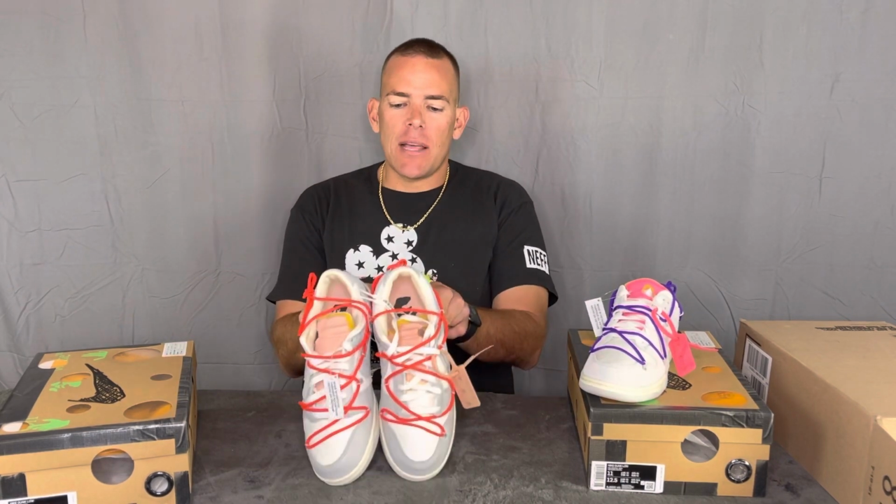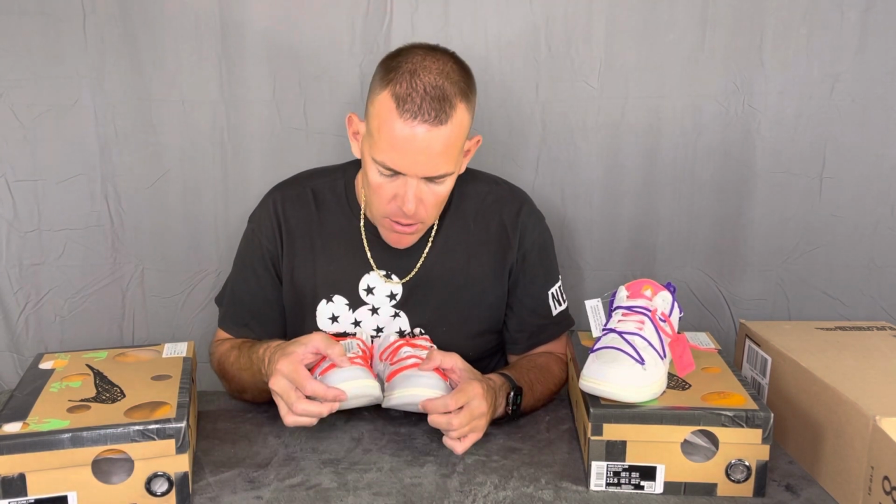But yeah, so anyways, as you can see, like always, you get that live reaction. I'll stop rambling on. I really appreciate you guys joining us. Let me know if you like this colorway. What's your favorite colorway? Do you like the leather or the suede better? What colors do you like? And we'll go from there.